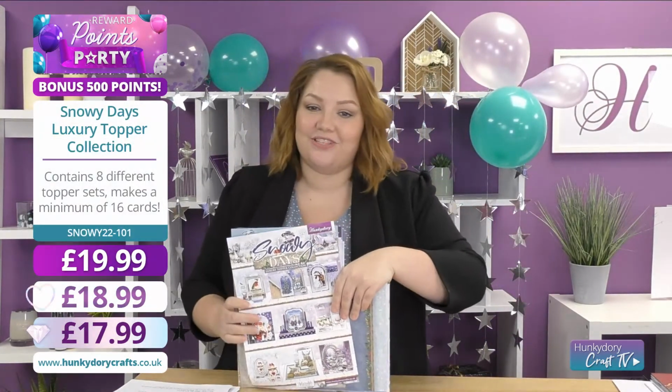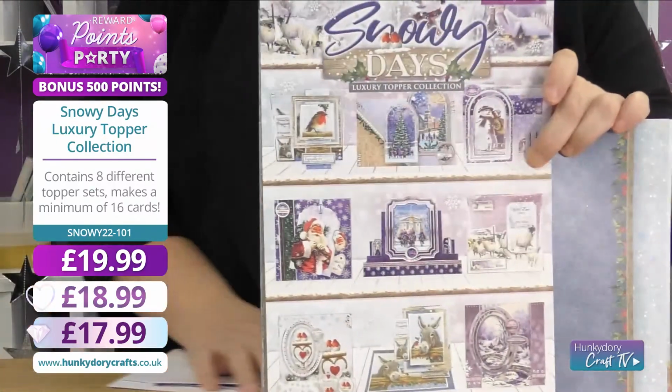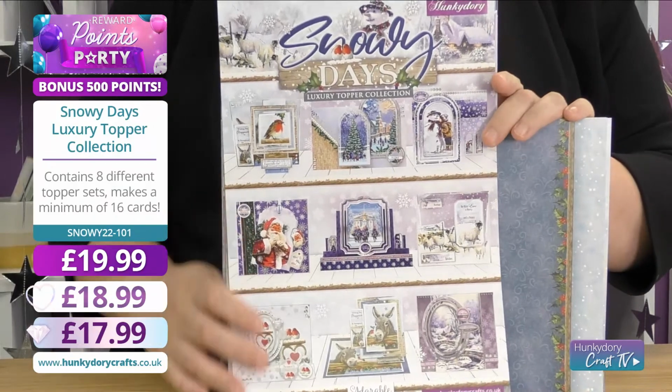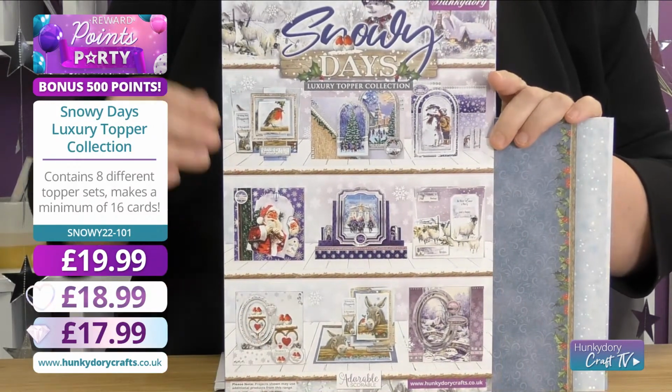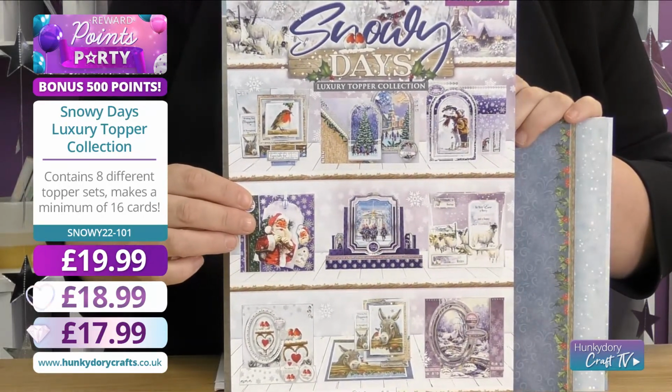Next up, we have Snowy Days for you. This one's cute. Gorgeous. Are we all in shot there? Yes, we are. So we start, as always, with our inspiration sheet.